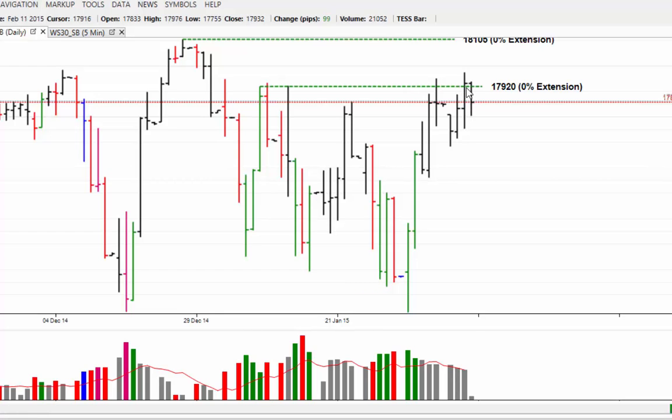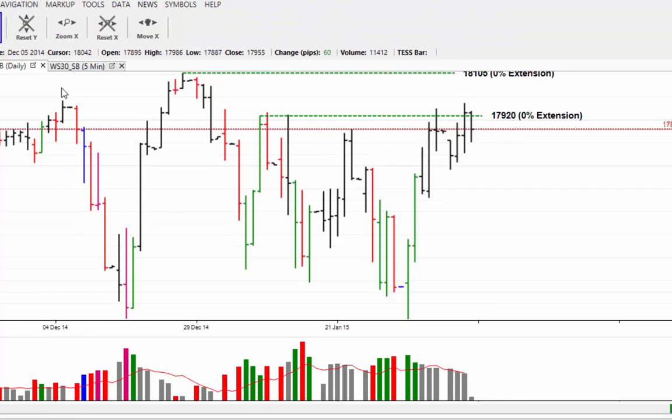In the daily chart, we've got the market actually closing through the 17,920 for the first time in some time. Because of the resistance that we've had, the market came back, turned around and moved higher. The volume's been low. It's dropped off markedly in the last few days, as also the trading range as well. Let me just narrow these bars a bit.